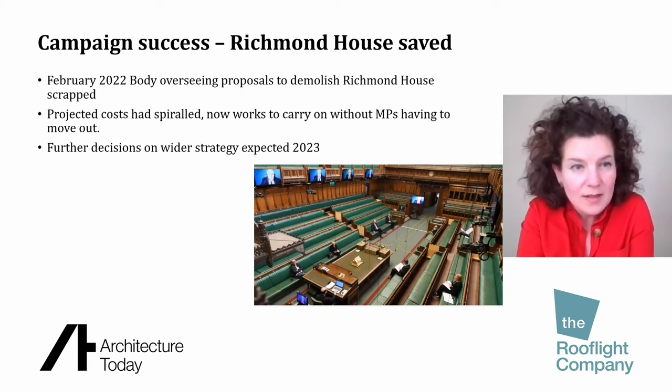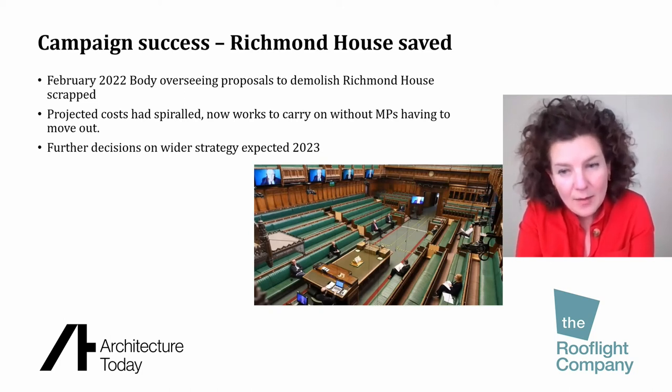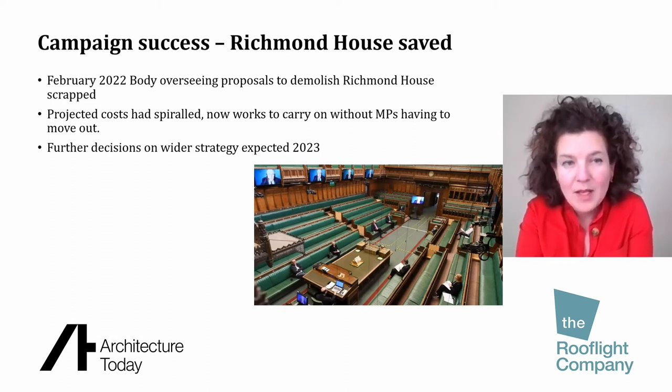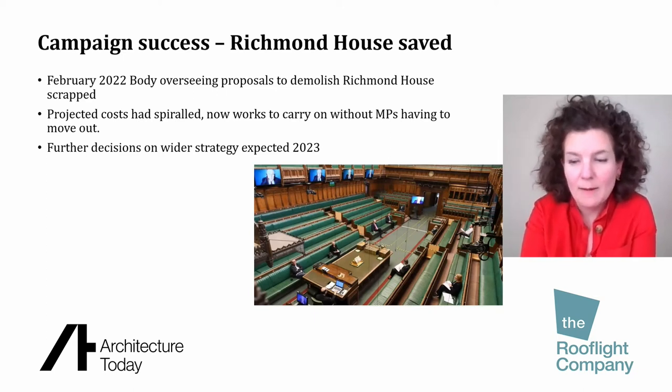The costs of the project had spiraled, and it was decided that instead of building a replica chamber, MPs would stay in situ in the House of Commons during the restoration works, rather than completely decanting them. But a decision on the wider strategy for the restoration of the whole parliamentary estate is expected in 2023.